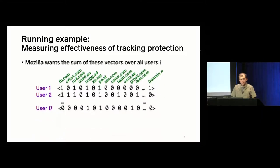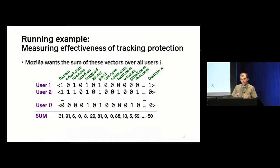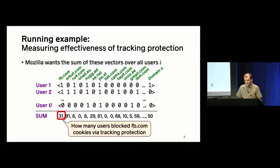So what Mozilla wants is the sum of these vectors over the set of all Firefox users within, say, a particular reporting period. And the reason they want that is because it gives them useful information about how the feature is working.